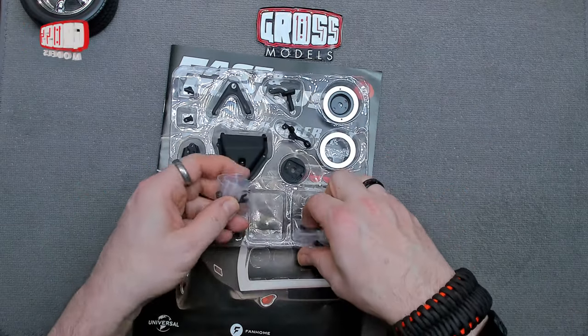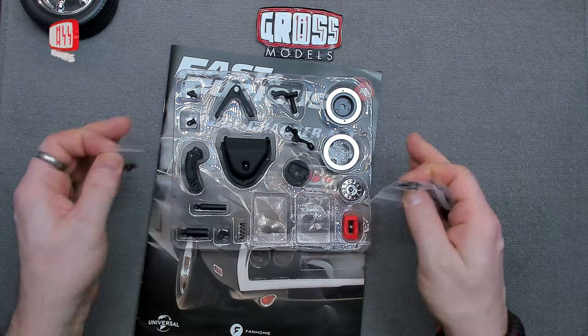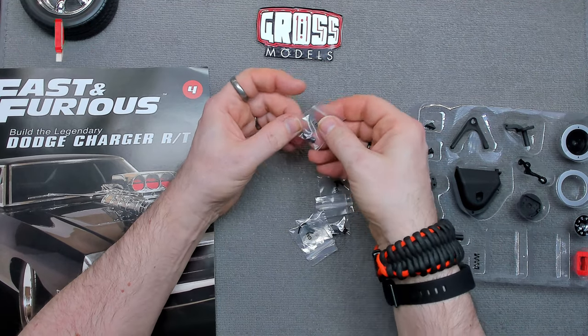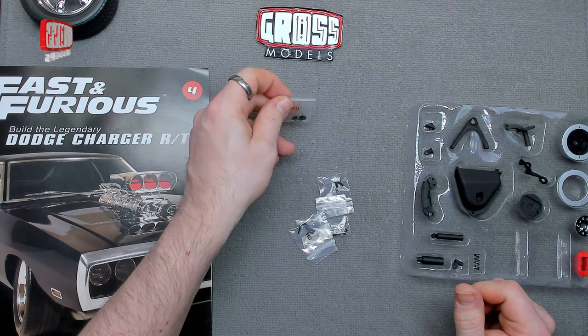We've got a collection of screws once again. Loads and loads of different screws in this build. But props to them. They have very kindly and very nicely labelled all the bags, and these are proper resealable bags as well. So the best way of doing it that I've seen in a part work.